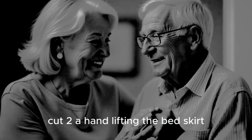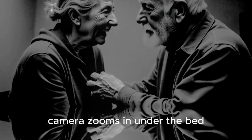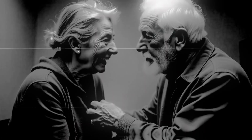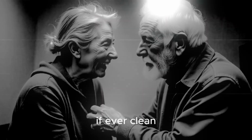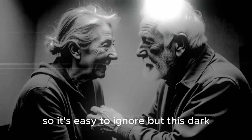Cut 2. A hand lifting the bed skirt. Camera zooms in under the bed, revealing dust bunnies, old shoes, maybe even forgotten items. Most people rarely, if ever, clean under the bed. It's out of sight, so it's easy to ignore.